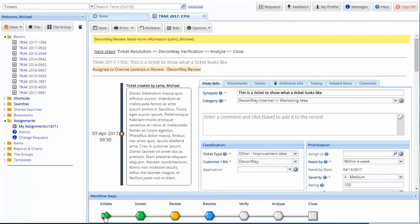Green means that the step is done. So initiate was completed, so was screening, and yellow indicates the step that we're currently in. So we're in the review step. I've shown this example, and this is a little bit of a strange one. There's a blue one, so you don't normally see this, but you do see it when there's been a rollback. This particular TrackWay ticket went to the resolve step, and I rolled it back to review. So this blue thing indicates that it's been there, but it's been rolled back.